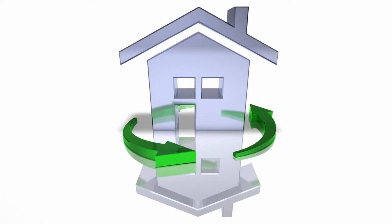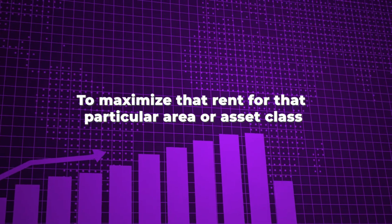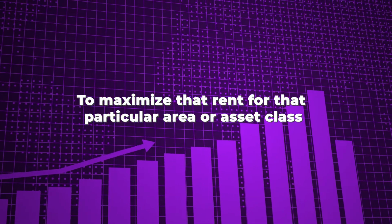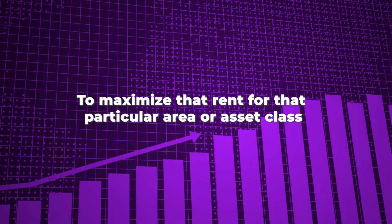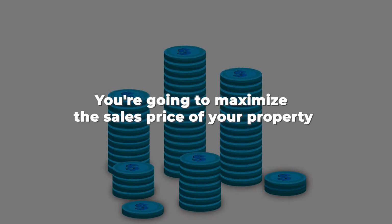As an investor, you'll need to figure out up to what point it makes sense to deploy capital to upgrade the units, and up to what point to maximize the rent for that particular area or asset class, as we talked about before. Because if you're thinking about it strategically, if you can generate the highest possible rent that a unit could command, then you're going to maximize the sales price of your property.